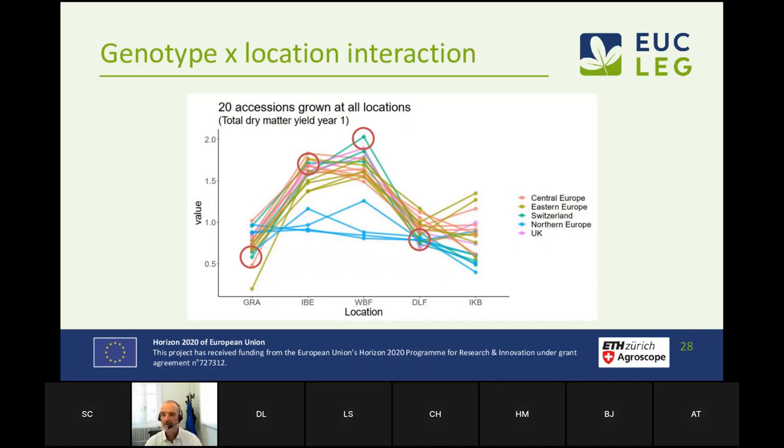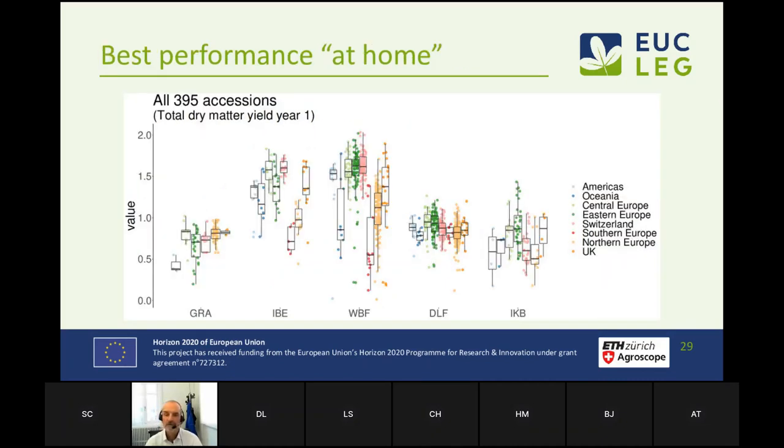And this is actually something we observed. If we look now at all the 395 accessions which were evaluated in the five locations, most accessions seem to perform best at home.